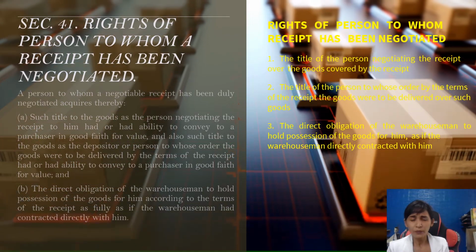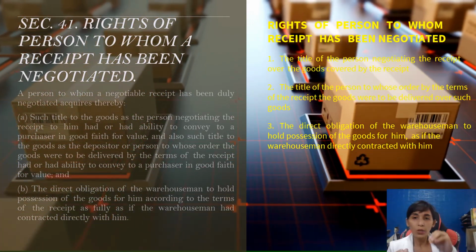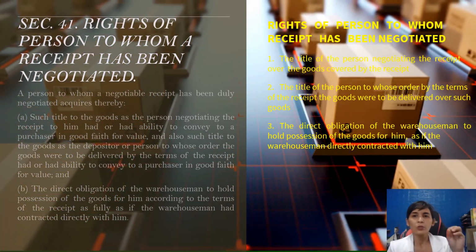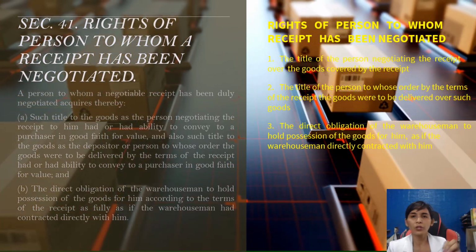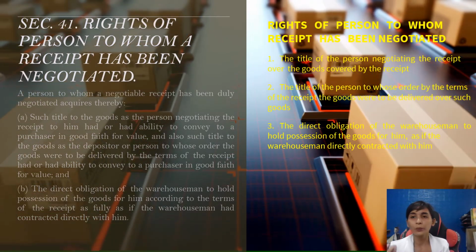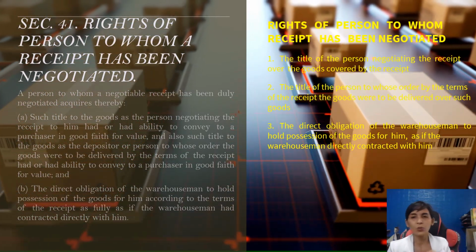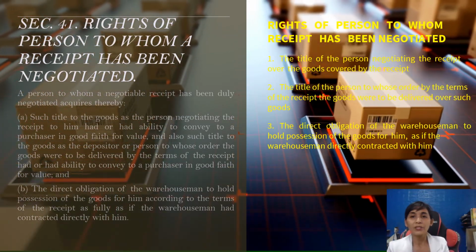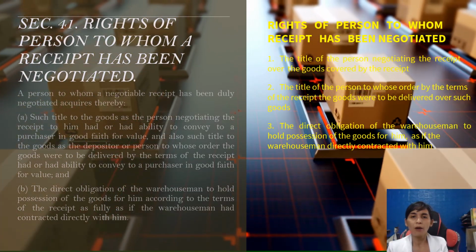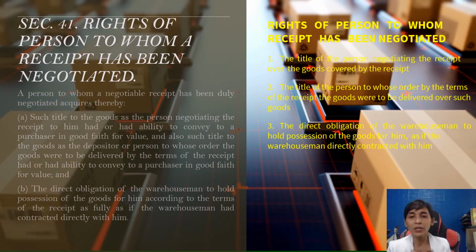So definitely passing on the title of that person to whose order by the terms of the receipt these goods were to be delivered. So that's the second right of the person that you, as the purchaser for value, will also be conveyed upon.